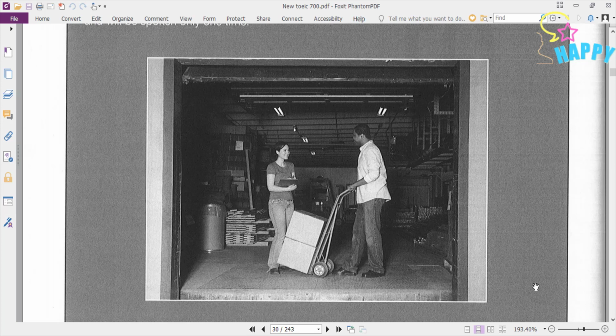Now listen to the 4 statements. A. The man is driving a forklift. B. The woman is lifting some boxes. C. Items are stacked up in the warehouse. D. Packages are being delivered to customers.